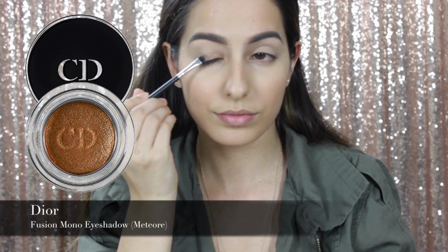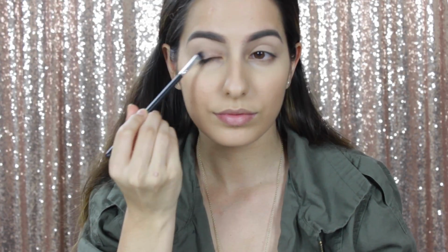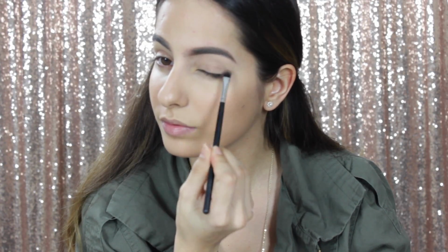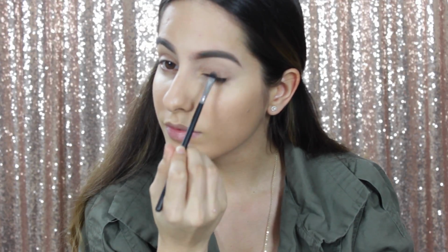For the eyes, I'm going in with the Dior Fusion Mono Eyeshadow in the color Meteor, and oh my god, you guys, I have been raving about this to everybody. It's the perfect eyeshadow ever. You need to go check it out. It's amazing. The camera does not do it justice at all.